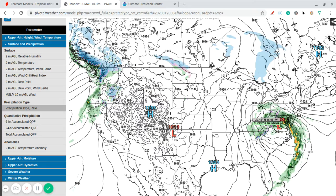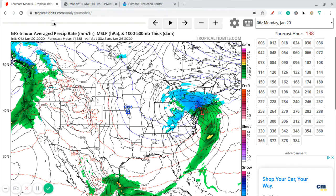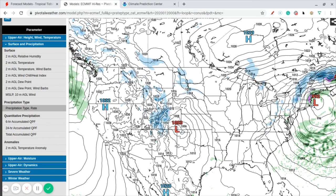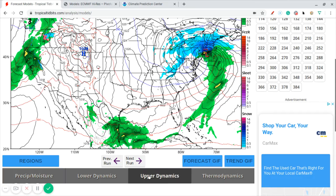And then we see this moves into the northeast, and the European model goes a lot lighter with the snowfall totals. The GFS model was saying it's going to bring a lot of snow, but the European model does not say that. It says there's going to be little bands of snowfall. So we can go ahead and take a look at the snowfall with this here. Total snowfall.